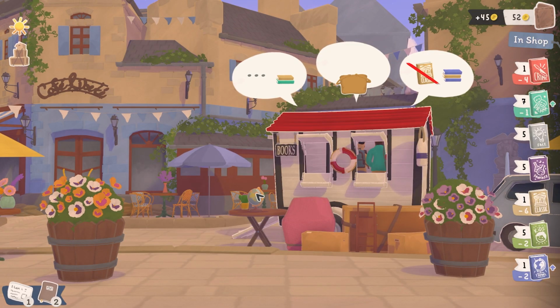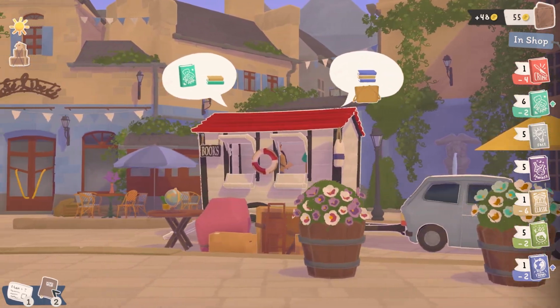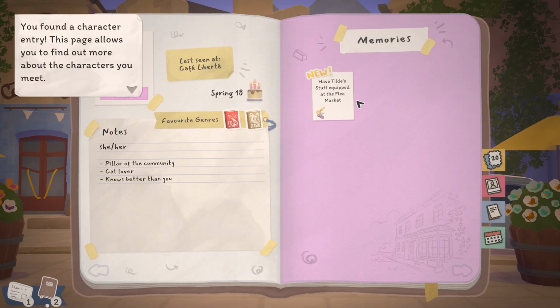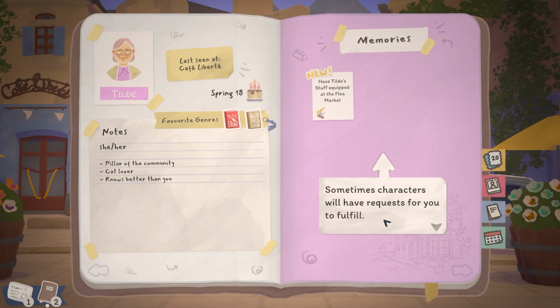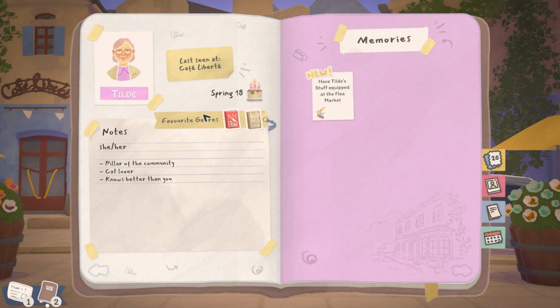Oh, yeah, that was tough. That was tough. Have we got anything new in... Oh, yeah, okay, we've done that. I know. So the favourite genres here. You found a character entry. This page allows you to find out more about the characters you meet. It includes genres they like, personal information, and where you last saw them. Sometimes characters will have requests for you to fulfill. You can check up on them here to track your progress.